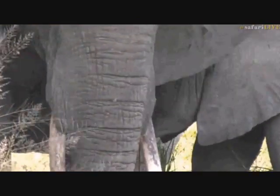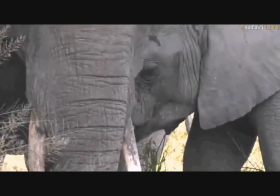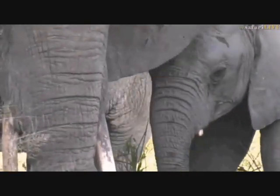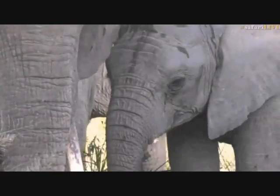Well, we've still got one of the larger cows. She's digging about at the moment, and her calf is just standing at her side, trying to stick its trunk into the water that'll be coming up from underneath the ground.